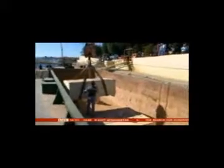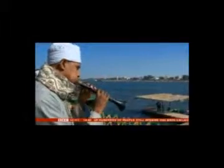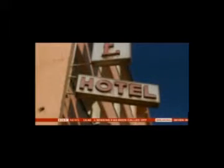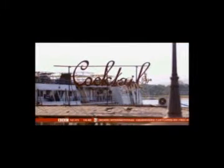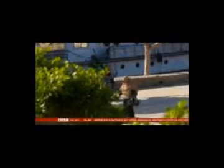There's fanfare for the arrival of the boxes, and these people have good reason to hope that the replica will mean more tourism for Luxor. Because the impact of the country's instability is plain to see here. Once 10,000 tourists arrived every day. No longer. Hotel occupancy has dropped by more than 95%.